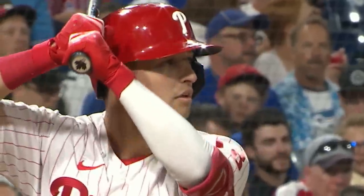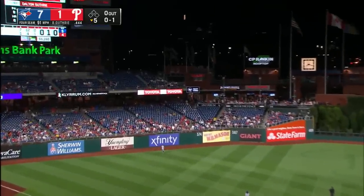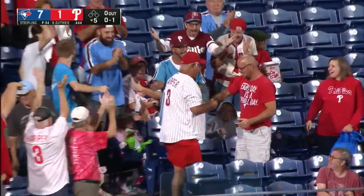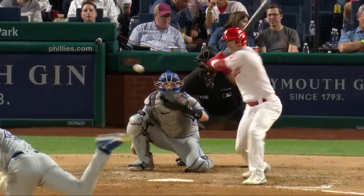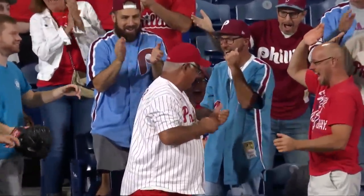Bottom of the 5th, and Dalton Guthrie will lead off. Guthrie lifts one out toward left field. Tapia is going back. It is gone! Dalton Guthrie's first major league home run comes here in the bottom of the 5th inning. It's a 7-2 game. First as a big leaguer, it's 7-2. Congratulations, Dalton Guthrie. That's always a pleasure to see.